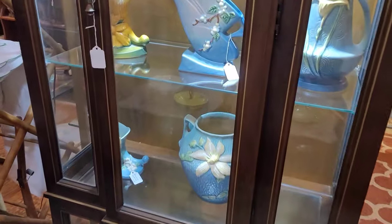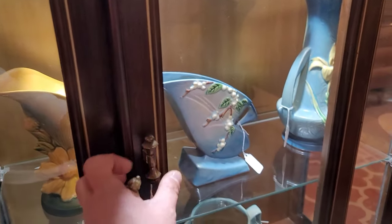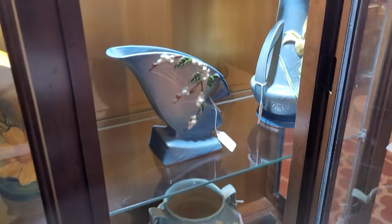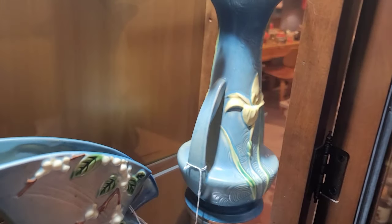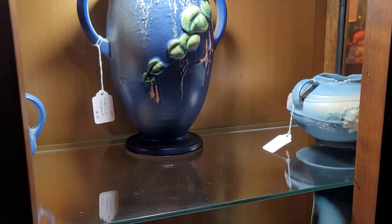Beautiful Roseville. Again, I really enjoy this arts and crafts style to it. I like the clean lines with a little bit of a hallmark to an Art Nouveau, specifically the floral detailing on them. I wanted to get in here a little bit closer and check out the pieces.